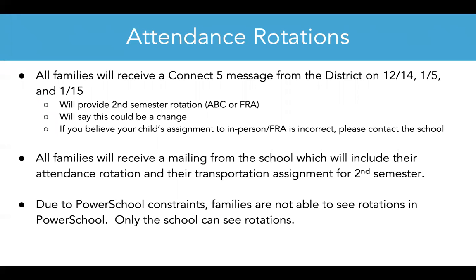Our full remote academy students are those students who do not come to school at all because they have opted to be remote from now until the end of the school year. As a family, you will receive a call, not from me, but from the district on December 14th, January the 5th, and January the 15th, which will tell you what your rotation is. It will also let you know that you can make a change if you don't believe that rotation is right, and that you should contact the school for us to make that change.